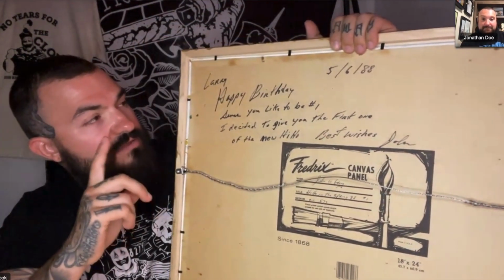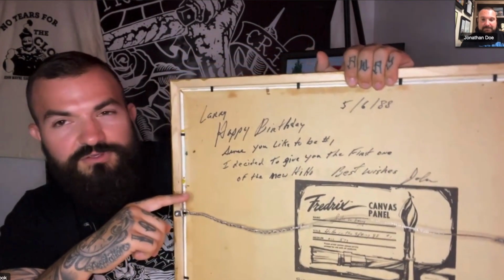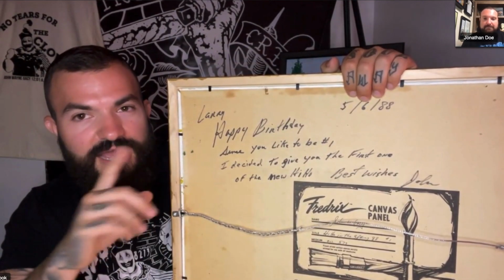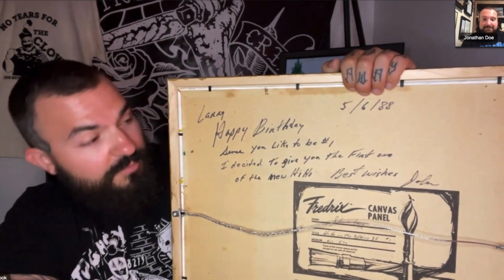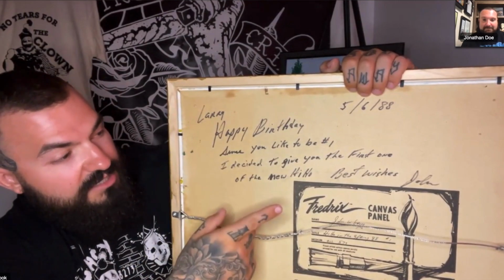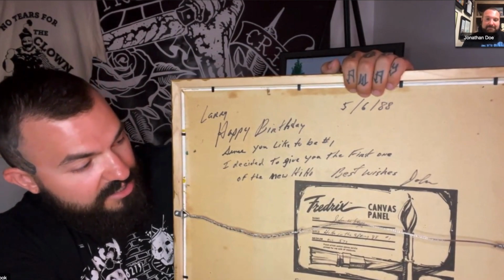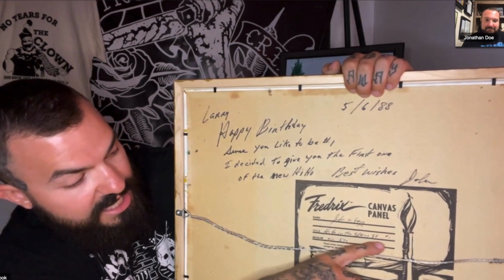And I believe, no, it's not this one. I believe his nephew, this might be his nephew, Larry. His nephew's name was either Larry or Barry. And I have paintings to Larry and to Barry, but I can never remember which one's which. But he wrote a note on it. Happy birthday. Since you like to be number 1, I decided to give you the first one of the new Hi-Ho. Best wishes, John Wayne Gacy. And then he titled it here, Hi-Ho in the Spring, 88, number 1.